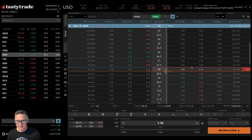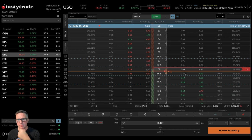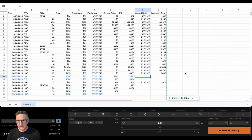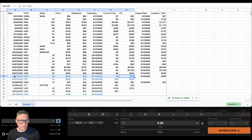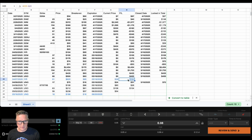And then the 68. Here's what I'm going to do. Because it's 68.2 and could technically change by the end of the market, I'm going to sell this rather than let it expire. To be safe, I'm going to sell it for 8 cents, because I just want to walk away. I don't want to have any stress hanging over me the rest of the day. I'm going to lose $5 in potential profit to reduce my stress. So I'm going to close that one out. It's almost a 100% win on that one.